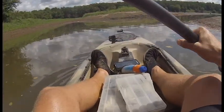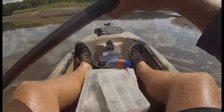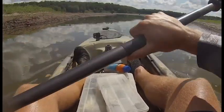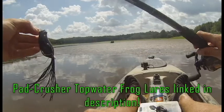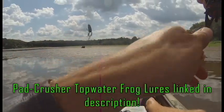Now it's very shallow, so it's going to be very, very hard for us to maneuver back in here. But if there are fish back here, they could be in a position where they have a very low amount of food, and that can make them very catchable. So we're going to use the topwater frog again, and we're just going to see if there's anything willing to play the game.